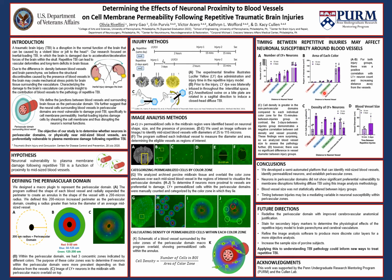The density calculation then revealed that for the 15 minutes between injuries group, permeabilized neuron density was greater in the non-perivascular areas of the midbrain tissue. We were then surprised to see a distinctly different result with the 3 days in between injuries group, in which permeabilized neuron density was greatest in the perivascular domain, with the density being the greatest as vessel proximity increases. So the density here was greatest in the red zone, which is the closest to the vessel, and then it decreases as it gets further away from the vessel.